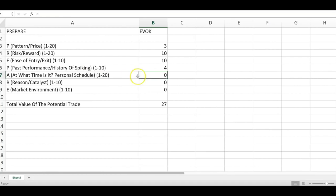What time is it? Personal schedule. Again, I have the whole day free to trade if I wanted to. But right now, as I'm filming this and analyzing it, it's a little too early for me. So I'll give it an 8.